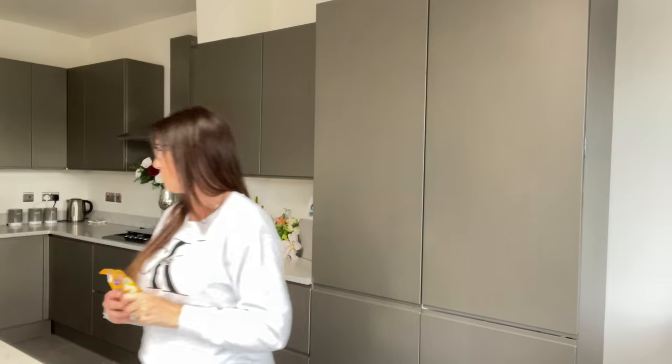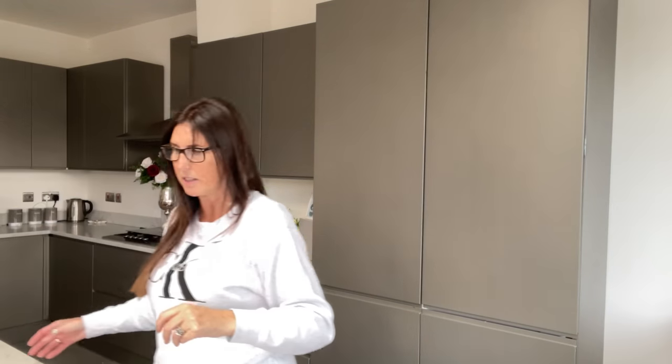What else have I got? Mini eggs. Love mini eggs. I could eat these all year round, and they normally do have them, but they obviously have more this time of year because it's Easter. Lovely packet of mini eggs, I think they're about 69p, something like that.